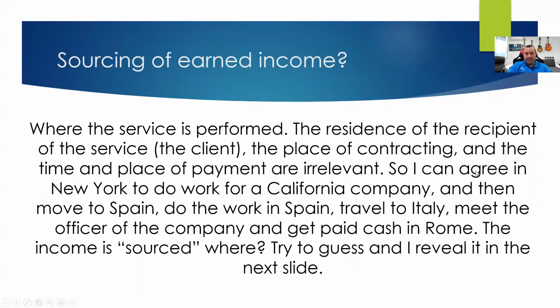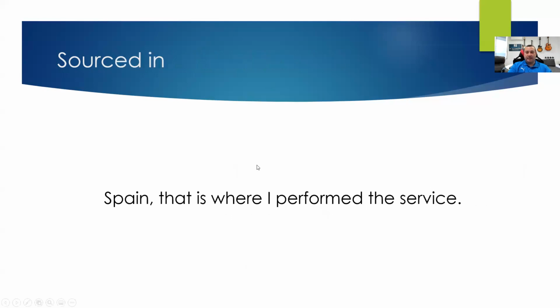Sourcing of earned income, as I said, it matters where the service is done. So, for example, if I am hired in New York, or let's make it more complicated. I'm hired in Mexico to do work for a company in California. I move to Spain, I do the work in Spain, I travel to Italy, I meet the officer of the company, and I get paid cash in Rome, drinking cafe next to the Coliseum. The income is sourced where? Try to guess, and I show you. 1, 2, 3. Spain, that's where I did the work.